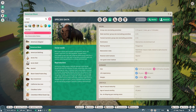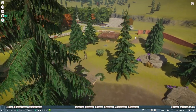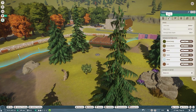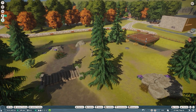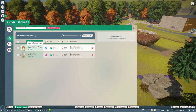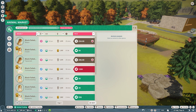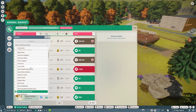I find that having a water feature would be really cool. They don't need a whole lot of space, only 420 meters squared, and we're sitting at a whopping 3,000, so I think we're good. Let's see if we can maybe adopt some American bison and hope that maybe we didn't screw this up. Who knows? I definitely struggled there. I feel like I've walked away though with learning something.